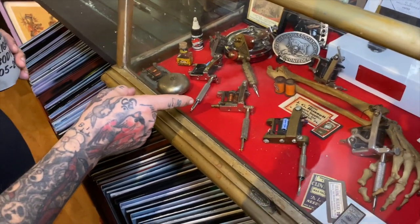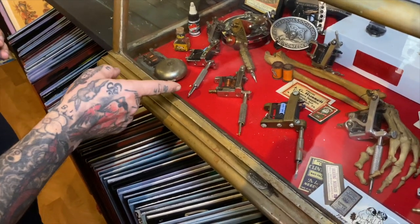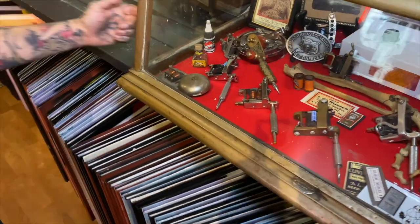This is a modified Jonesy that came out of Denver City Tattoo Club. I got it at the swap meet, and the guy out there had chopped a bunch of these and nickel plated them or chrome plated or whatever, and saved that. This is an old machine over here in the back too that I don't know what it is yet.